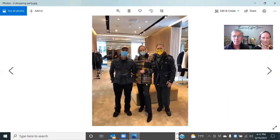Here's Ray and Marcy and I. And we started off in the men's department on the fifth floor, and we suited up. Actually, Marcy's wearing a men's coat. I'm wearing a men's coat that looks like a lady's coat. That's where we started our tour. We thought it was a good photo op.